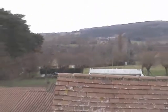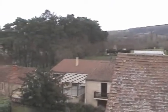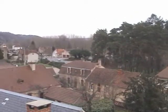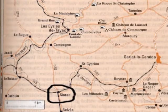Yes, I'm now in Soirac in the heart of the Dordogne country. That wasn't where I was staying, that's just the chateau across the valley. This is the view from my window. Soirac is in the heart of the Dordogne.